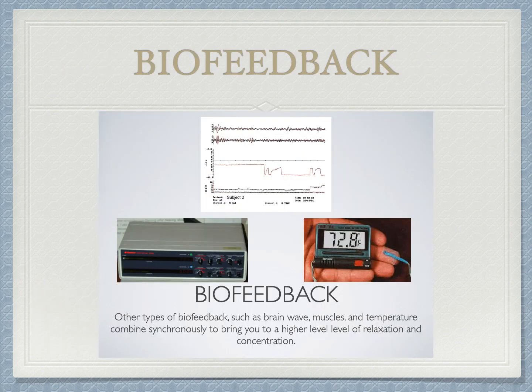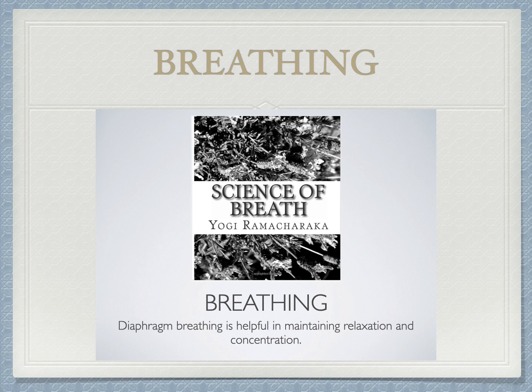Sometimes we employ other types of biofeedback instruments, such as brainwave biofeedback, muscle biofeedback, and temperature biofeedback. The training program is customized to the needs of each individual patient. Patients are also encouraged to do diaphragm breathing, particularly when reading or using a computer or smartphone. The reason is that most nearsighted people tend to be shallow chest breathers, and this becomes exacerbated the longer they look at their close work.